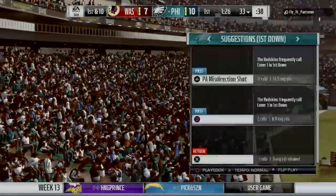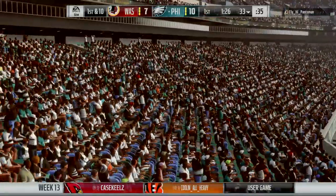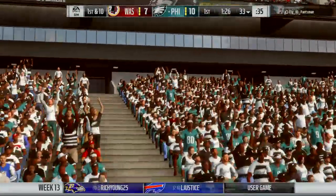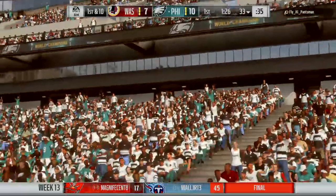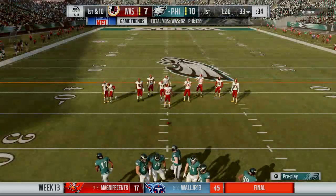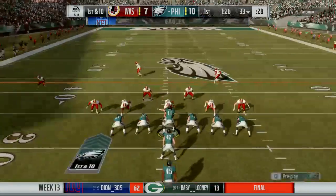So that will push him back. And now we know why he had a little extra space to run, don't we? An illegal block in the back, that penalty will move them back. So the special teams penalty cost some yardage there as they come out on 1st and 10.